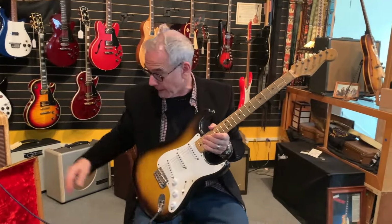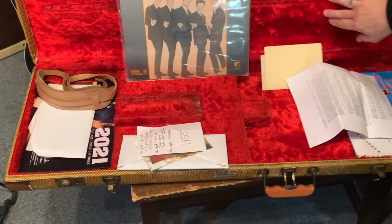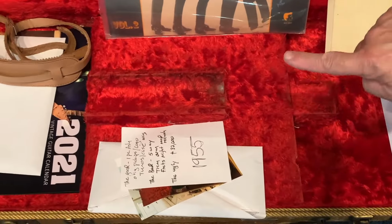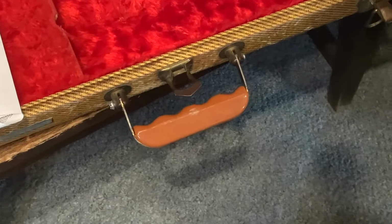There is a cover in the case. This is an early center pocket tweed case with this poodle interior. It's got the original strap. It's got the Bakelite handle. It has instructions. This is a copy of the instructions inside here. It's got pictures of Andy.